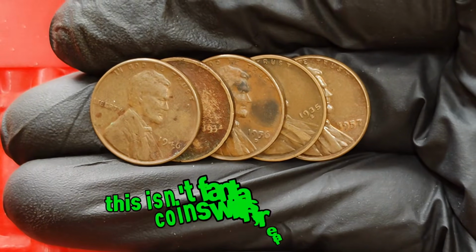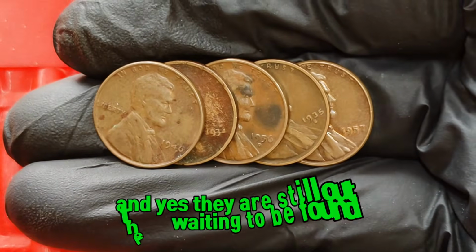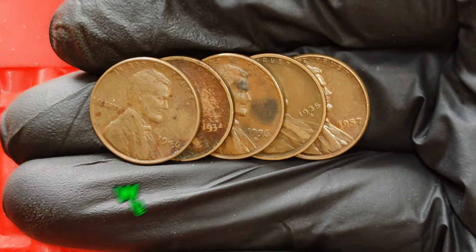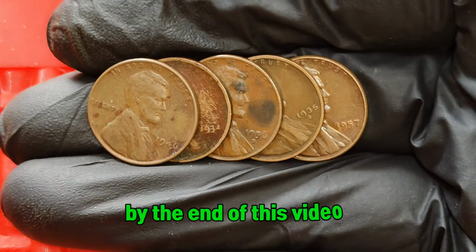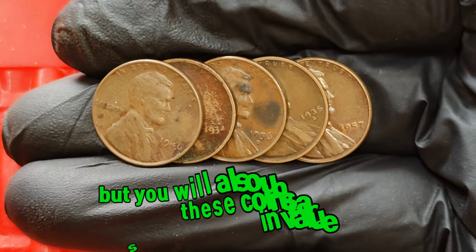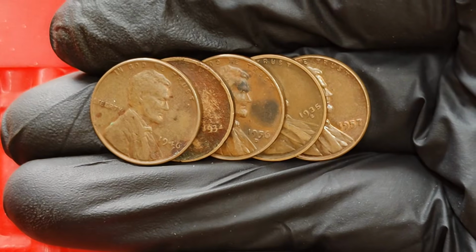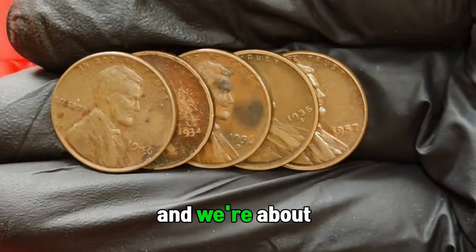This isn't fantasy. These are real coins with real prices, and yes, they are still out there waiting to be found. So stay tuned, because I'm about to reveal 5 ultra-rare wheat pennies that could turn your pocket change into a gold mine. By the end of this video, you will not only know exactly what to look for, but you will also understand why these coins are skyrocketing in value and how one discovery could change your life forever. This is Rare U.S. Coin Secrets, and we're about to uncover treasures that the rest of the world forgot.